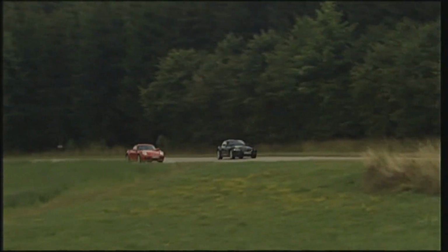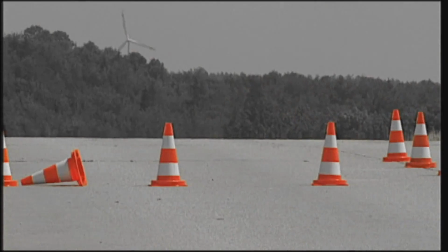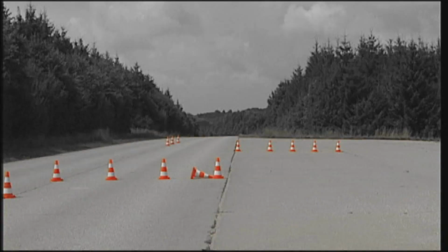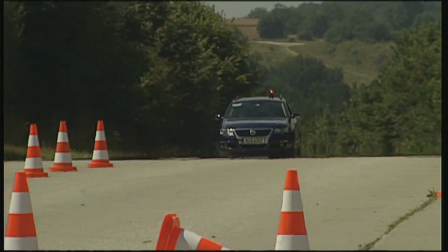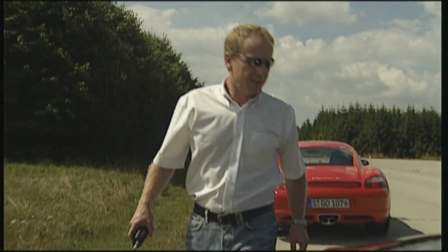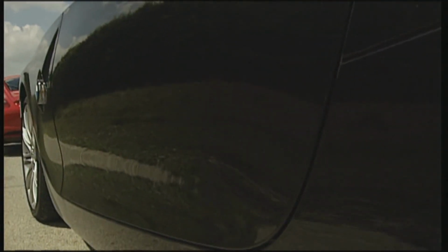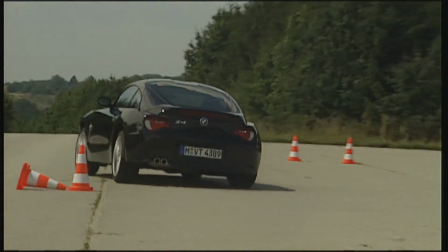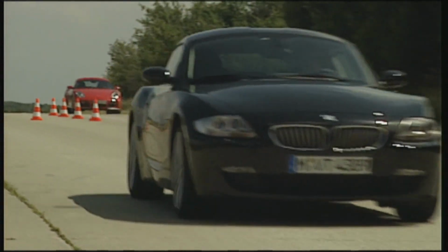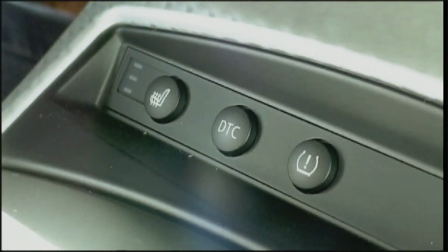To take a closer look at these, we confided both cars to suspension specialist Mitch Mittländer. An experienced race driver, he put both through the avoidance test. First time through with the stabilization program activated. Then without the electronic aid.